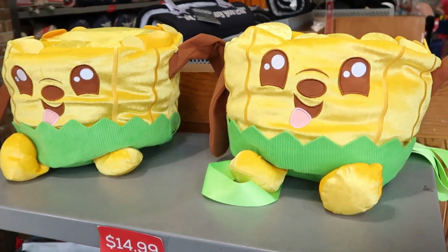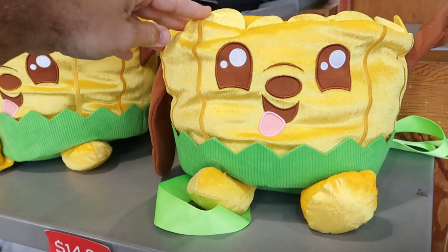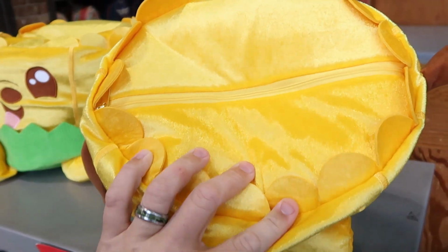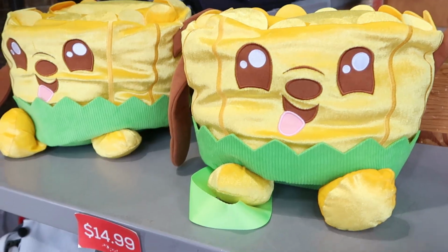Okay, so as soon as you come inside the Disney Character Warehouse, they do have these really nice Disney Park Munchling backpacks. This is a huge Pluto backpack with a big zipper compartment on the top. Originally $45, these are now $14.99.